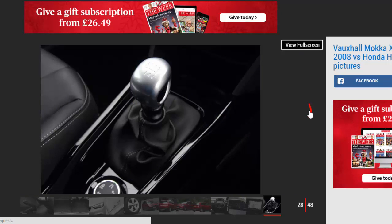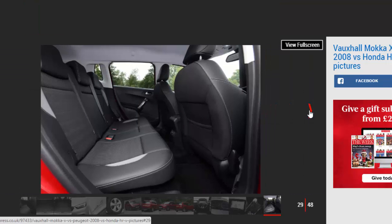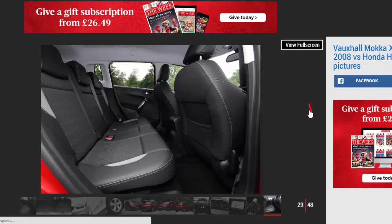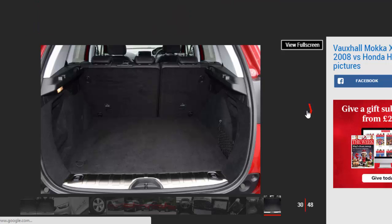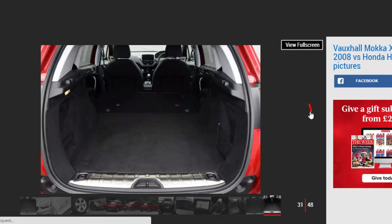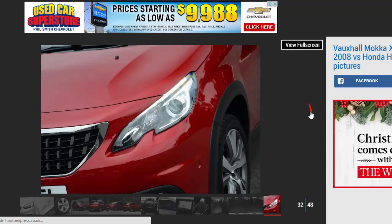Second place, Vauxhall Mokka X. The updates to the Vauxhall have been worthwhile, particularly the changes to the dashboard and the upgraded infotainment system. It's also attractively priced, comes with a decent haul of kit and is powered by a refined and frugal engine. Yet the rest of the driving experience isn't quite up to scratch, while the interior looks and feels drab compared with the 2008.